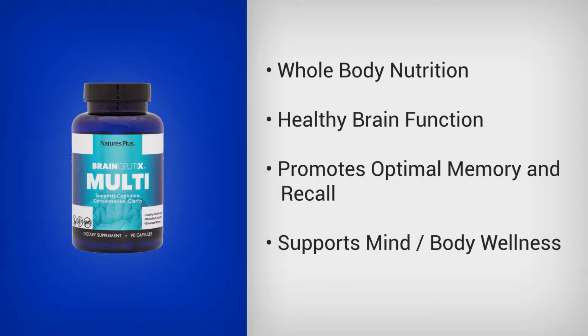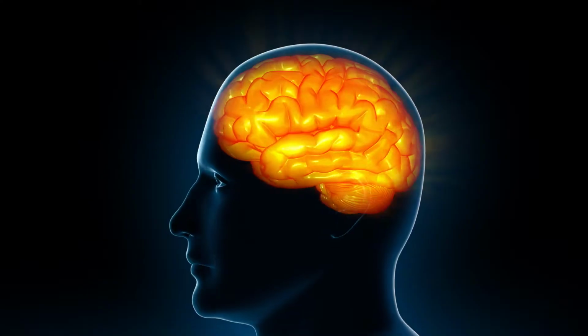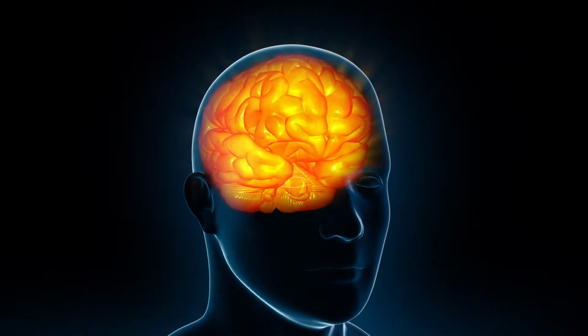When we start off with the multi at first, this is really the basic of any program that you want to do. A multi covers a wide variety of general nutritional support, but what's really key here is that 50% of the multi is made up of brain support nutrients. So it's not only focused on antioxidant support, but overall brain health, because what we want to do is keep the brain as healthy as possible and as long as possible. And that's the real key area when we look at the whole BrainCeutix line, starting off with the multi.